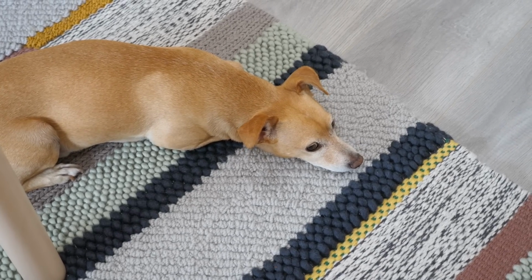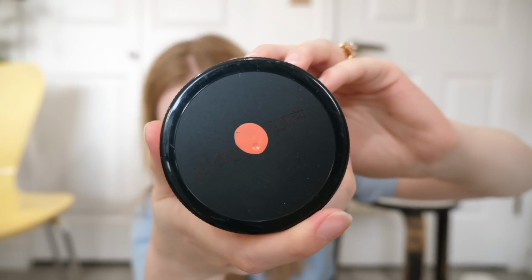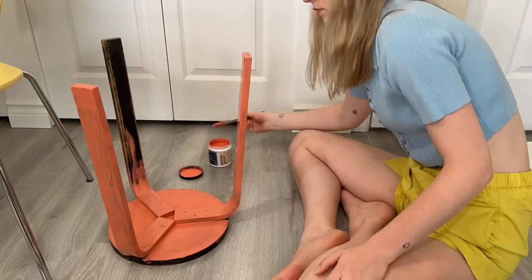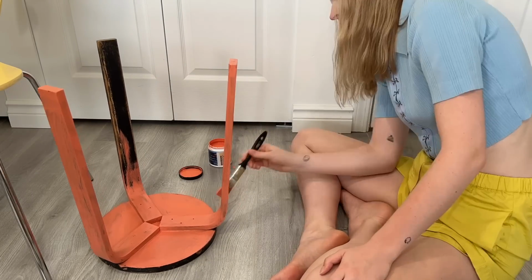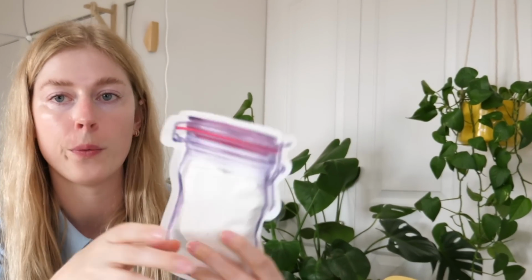So next is the stool, and this one I'm doing this red color. It's like a red, pink, orange, I don't know. Hopefully this color looks good, because I would have never chosen this color unless I bought the chair that was that color. So while those two are drying, I'm going to start on my next thrift flip, which is the lamp thrift flip. And this one I'm gonna be using some air dry paper clay, which I'm realizing now I don't have enough.